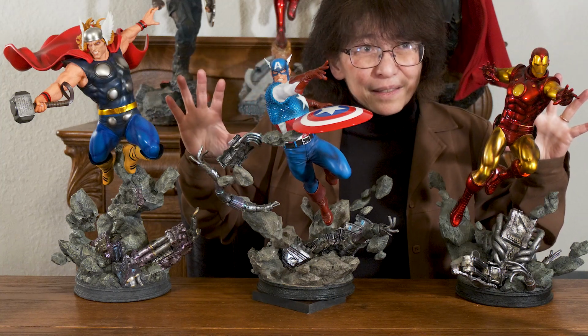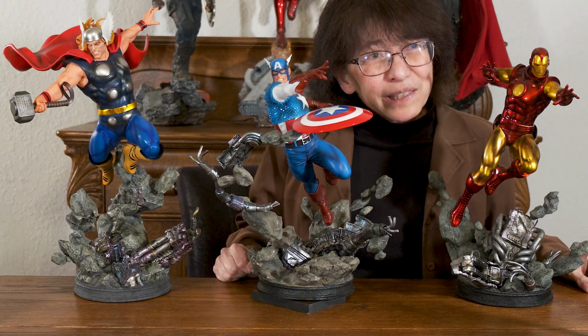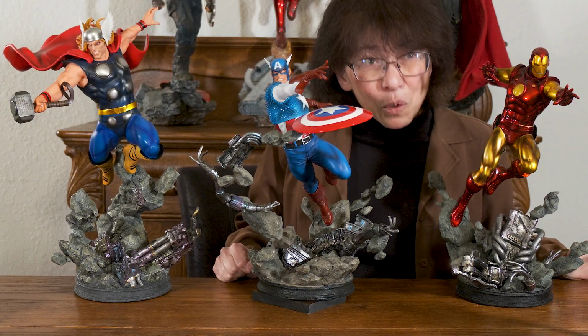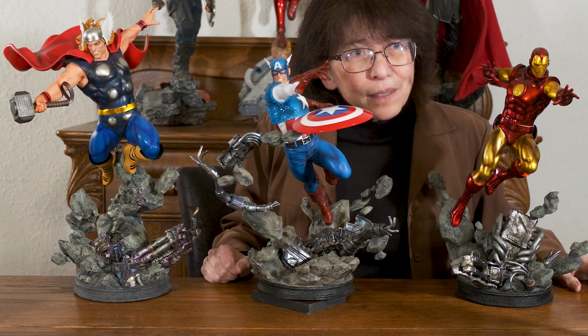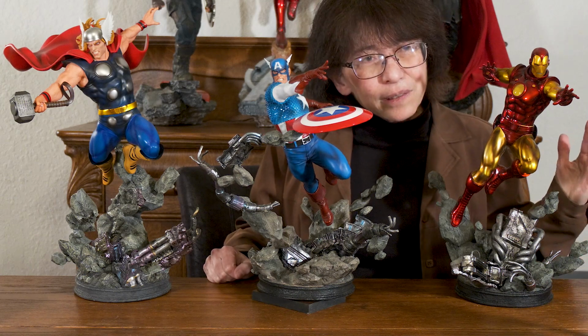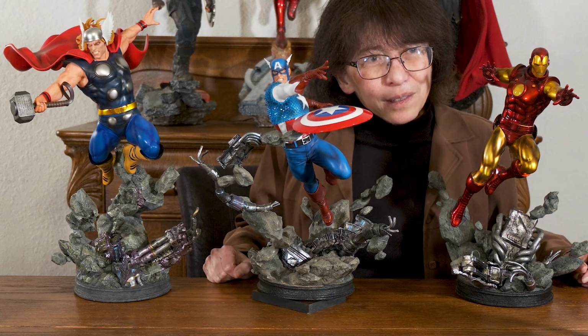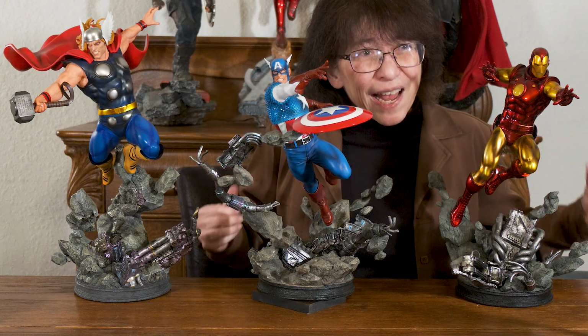That's true. But they're going to capture movement much more fully than an articulated figure most of the time. So anyway, I love this set. So I'll pause now and actually bring something out to show you why I brought these three guys out.